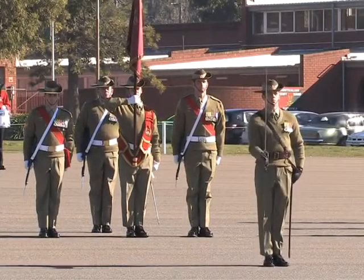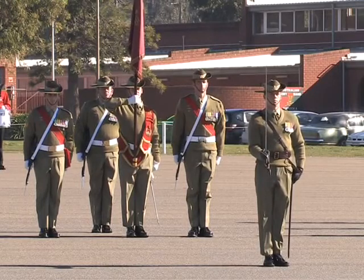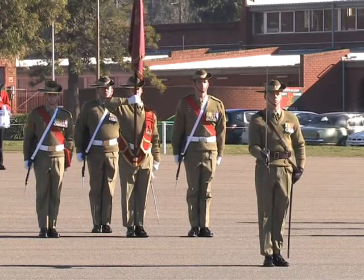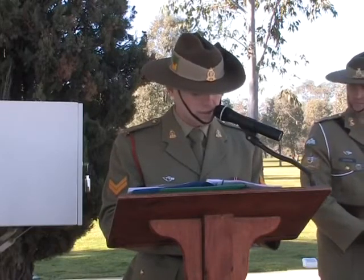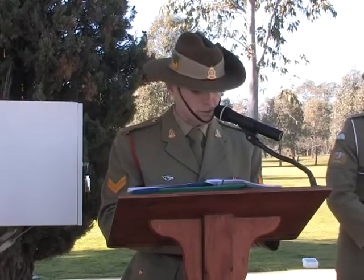In our modern ceremony, the parade will advance in review order by marching forward 15 paces at the open order. To mark the end of the manoeuvre, a general salute in the form of a present arms will be conducted in order to show no offensive spirit towards the reviewing officer.